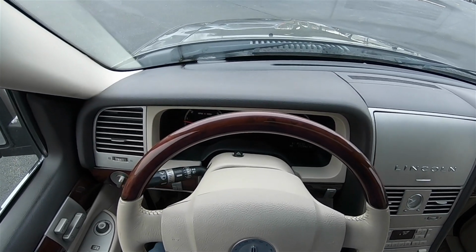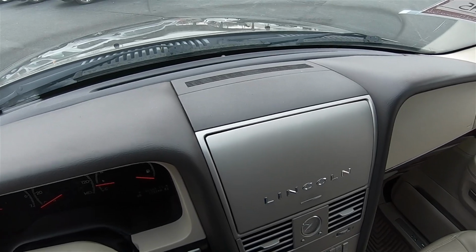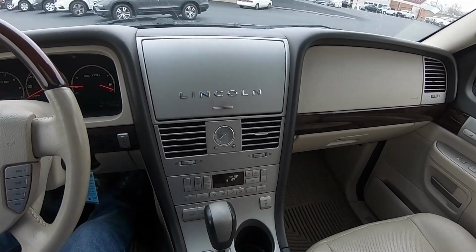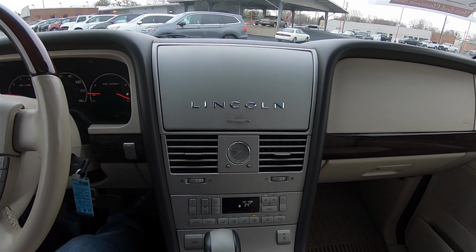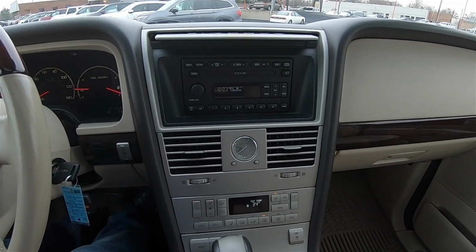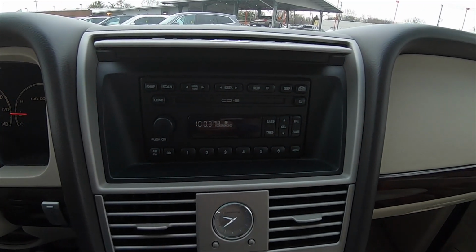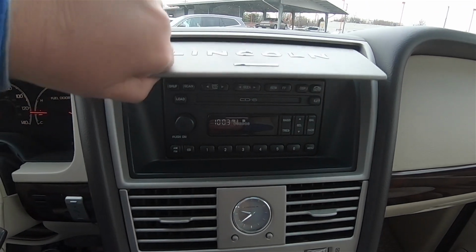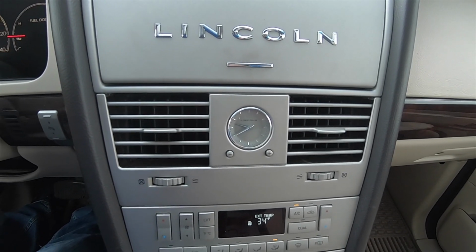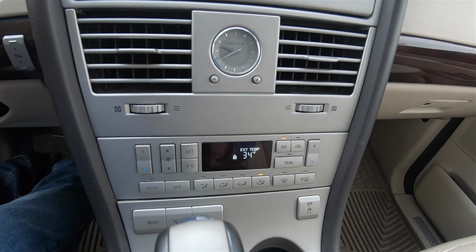Alright, and panning over the top of the dash, you can see it's in very good shape. The flow down center console features an opening door to hide the radio. It says Lincoln on the Aviators. On the Navigators, it would say Navigator. This vehicle does feature Lincoln's SoundMark audiophile sound system with a 6-disc CD changer, 2 air vents around an analog clock, and down below, controls for dual zone automatic climate control.